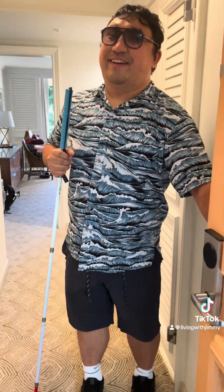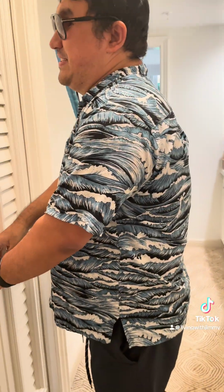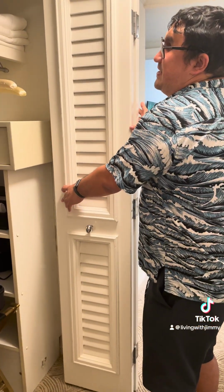Hello, Happy New Year! We are at the Grand Wailea in Maui, and we will give you a tour of this room. So on this side, we have the closet.